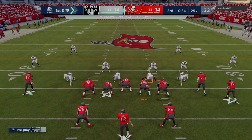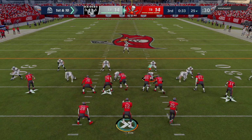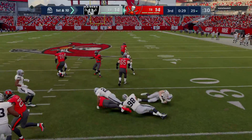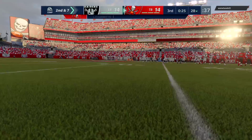The Tampa offense ready to get their drive started. And their lead has evaporated in this third quarter. It's tied once more as they begin with a 1st and 10. A first down run there by Fournette as he'll get this forward for a gain of about 3.